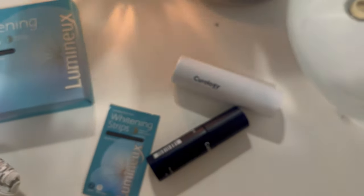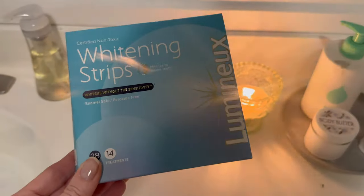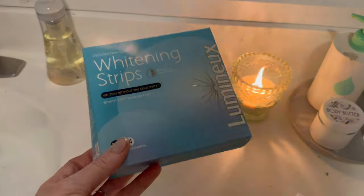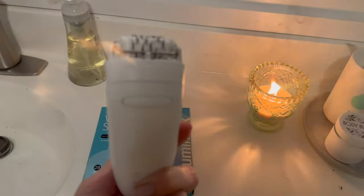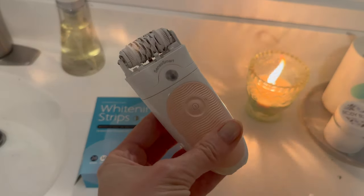After I shower, I love to use my different products to really just keep up on my needs, like whitening my teeth. I've been loving these strips that I've been using. I, of course, have my amazing epilator. I love this thing. I've had it for years, and it really is just wonderful for my hair removal.